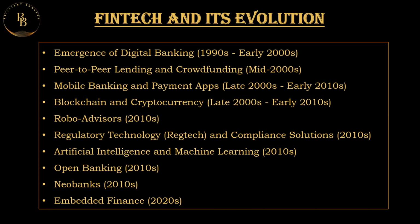Mobile banking and payment apps, which started in the late 2000s and the early 2010s. The proliferation of smartphones led to the rise of mobile banking apps and digital wallets. Services like Paytm revolutionized peer-to-peer payments using mobile wallets.